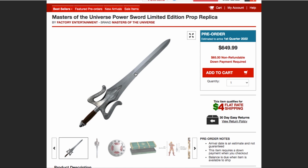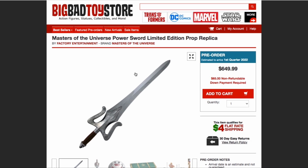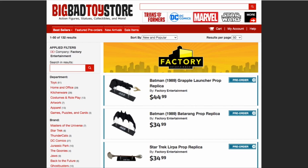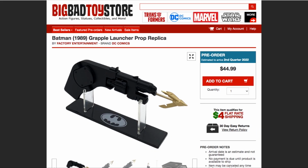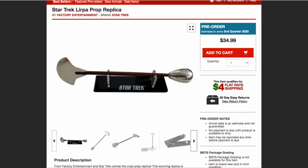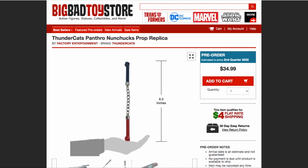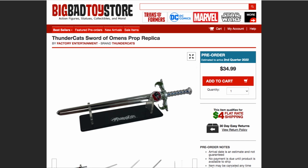$649.99 if you guys want to put down a $65 non-refundable deposit at Big Bad Toy Store. You can go get your pre-order today, and of course we have the other replicas which we showcased today. The Grapple launcher pre-orders are open now. The 1989 movie Batarang prop replica, the Star Trek Lepra, the Star Trek Batleth, the Thundercats Panthro Nunchuck prop replica, and of course the one and only Sword of Omens prop replica, $34.99, arriving the second quarter of 2022.